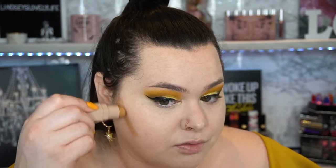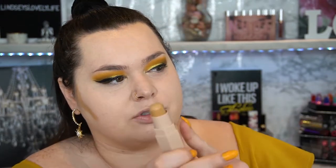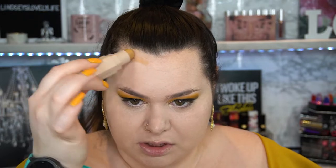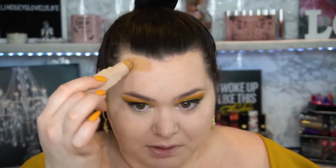Let's see what this looks like as a contour. I do really like the shade. She has her new cream bronzers. She has a contour shade in them that is also Almond. Kind of wish I would have got it so I could have compared the two, but I didn't. I got my normal bronzer shade just so I could use it for a cream bronzer. These come in like a billion different shades, which is cool. But wow, I cannot believe how much product is not in there.